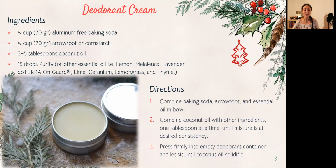Then arrowroot or cornstarch. If you would also like this PowerPoint, you can message me so I can share it with you, because it's very practical. I made it in a way that it looks practical and one can easily access it. And always remember, because it's not easy to remember all the ingredients: baking soda, arrowroot or cornstarch. Cornstarch is really a starch, so it's really, really fine. And coconut oil, 3 to 5 tablespoons.